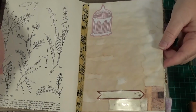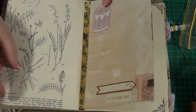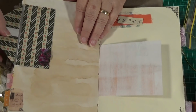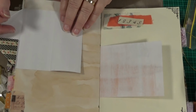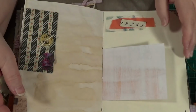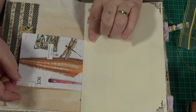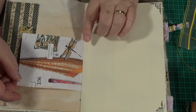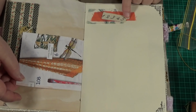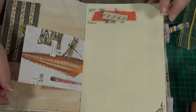Right, so here's another page here for journaling on, and there's a little birdcage sticker. I've got this piece here that opens up and you can write in there. You see this? Righto, and that's an envelopey thingy. That's just a piece of paper that's going through the other side. This is a thing that I just, that's there.